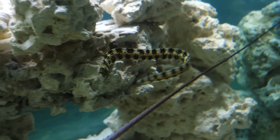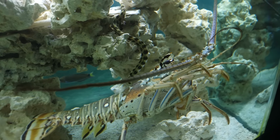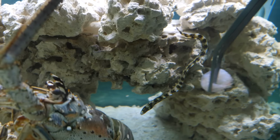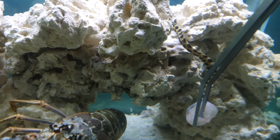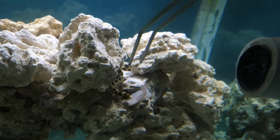Seeing how sad and hungry he looked, I went ahead and gave him a krill. But he gobbled it down so fast, I decided to see what he would do if I gave him a whole shrimp. At first, it looked like he was trying to take a bite out of the lobster, but when he finally saw the shrimp, he went absolutely ballistic.